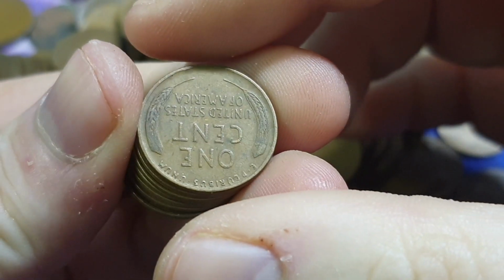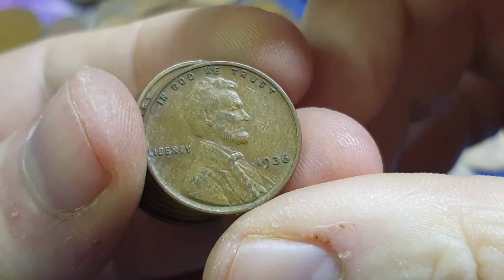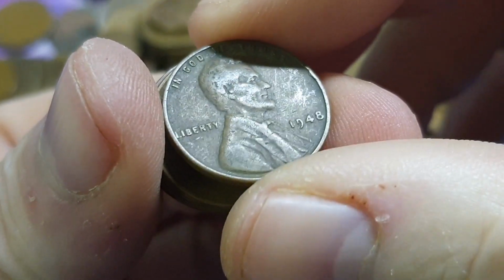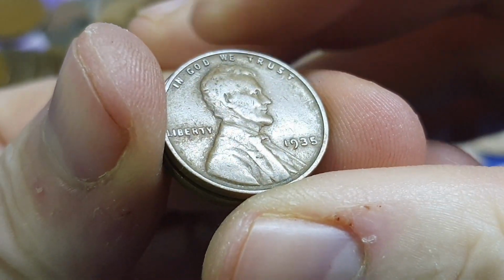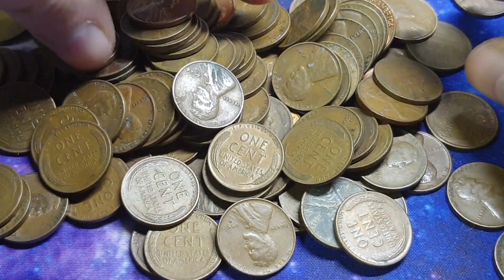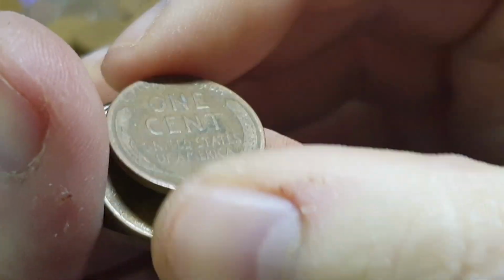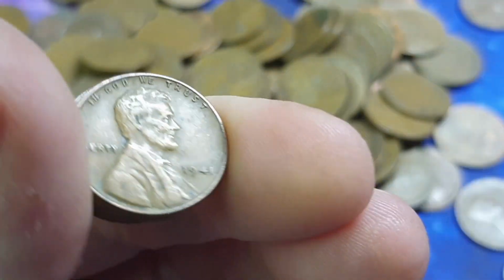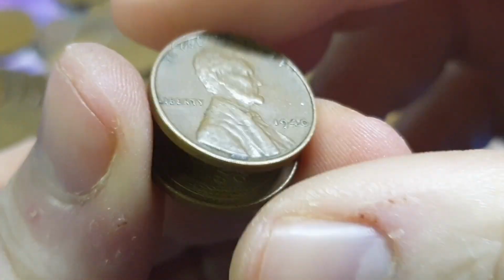Well, so far I've only kept one out of this, for myself or to sell. '40, '36, '45, '48, '41, '35, '44. Would be fun to find a steel '44, wouldn't it? '41, '44, another nice '20, '41, '45, '40.